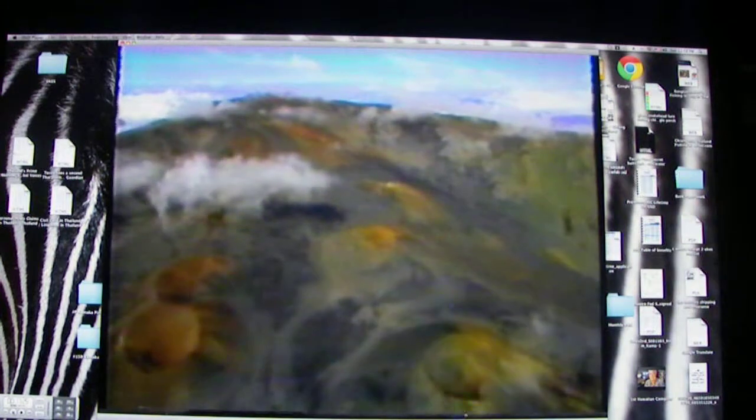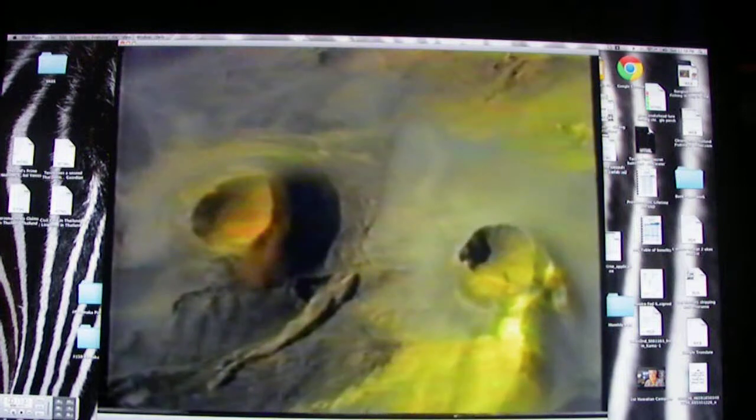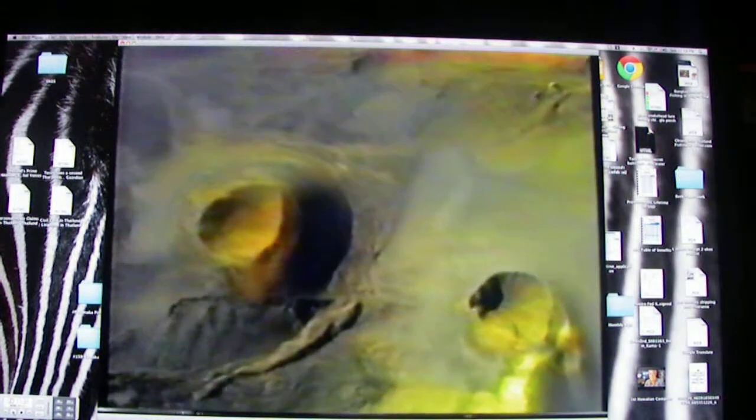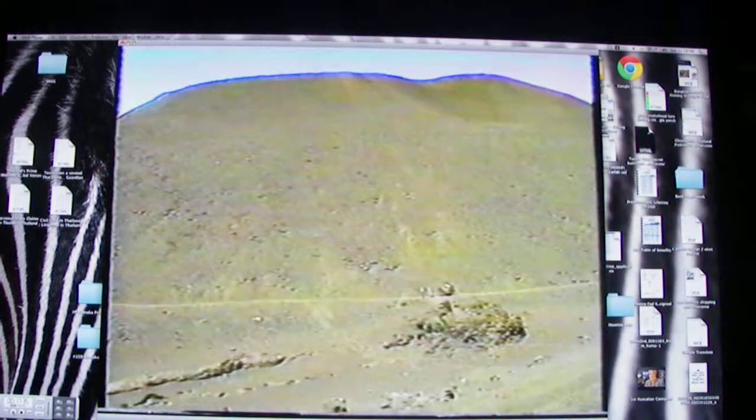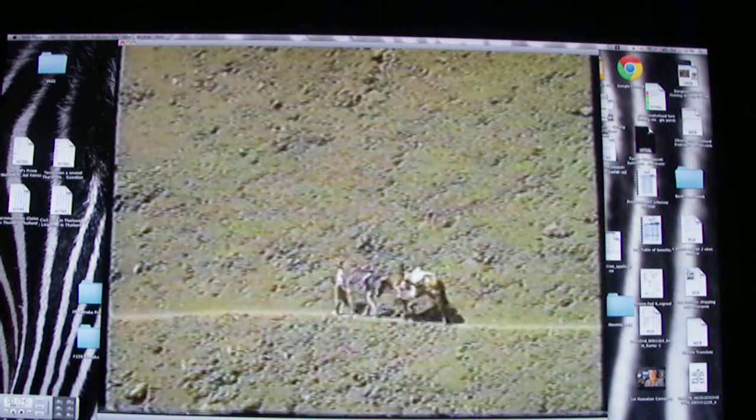The last eruption here was 200 years ago, a mere nanosecond in geologic time. The volcano is technically dormant, not extinct. Haleakala will probably never erupt again, but it's too soon for geologists to say for sure.